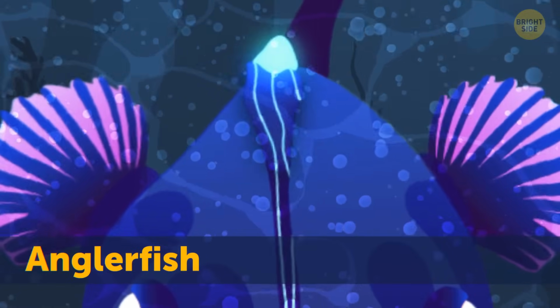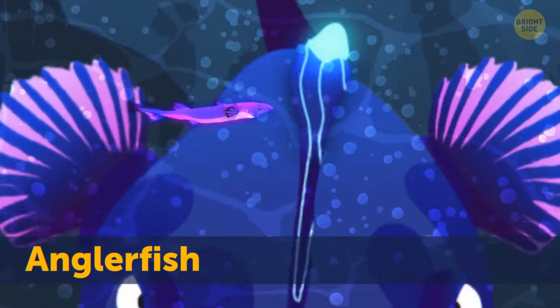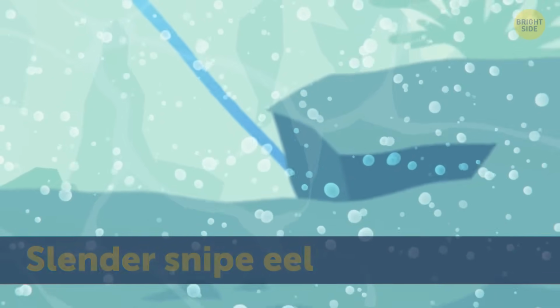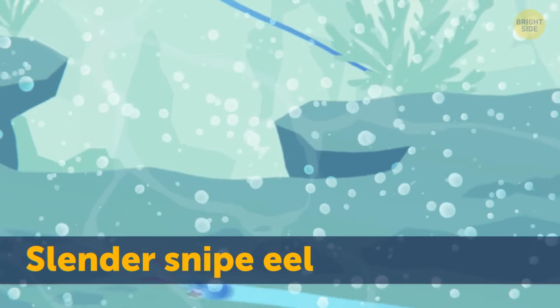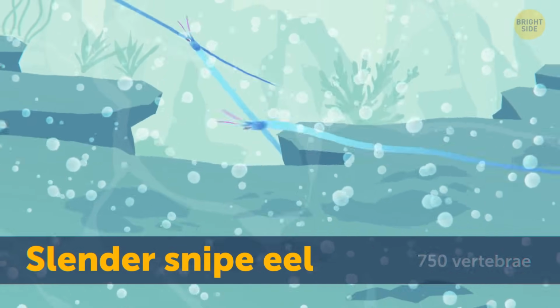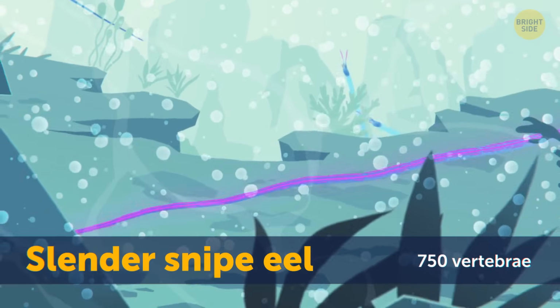Anglerfish. It has a fishing rod on its head. It's a bait that lures small fish right into the mouth of this hunter. Slender snipe eel. It's very long and flexible due to the number of vertebrae in its back. There are 750 of them. By comparison, we only have 33 to 34 vertebrae.